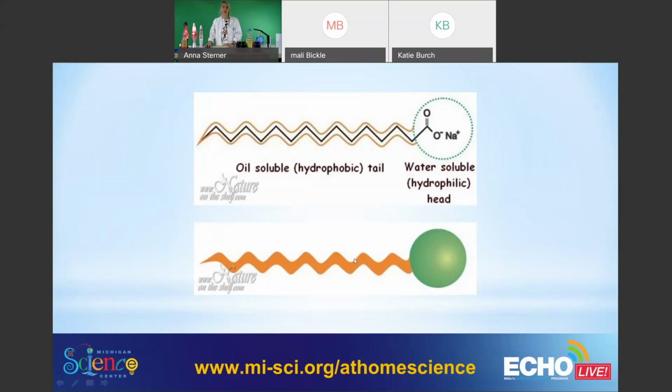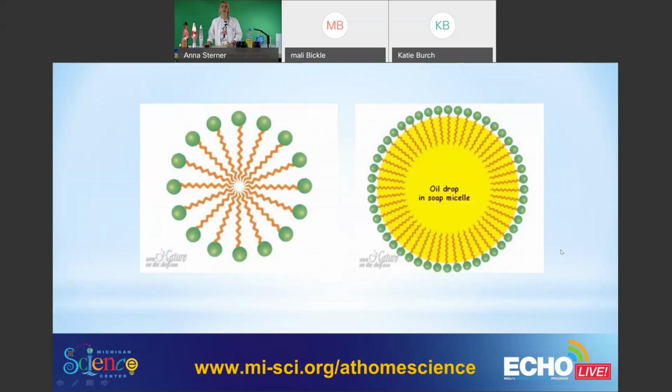On the end, though, we've got a hydrophobic tail. A hydrophobic tail does not have positive and negative ends, and so it does not want to be near water. It wants to be near the oil. If we were to put oil, water, and a surfactant all together, the surfactant molecules form these circles, which we call micelles. So they line up to form a barrier. And what they can do is trap tiny little droplets of oil inside these micelles and surround themselves with water, which makes it appear as if our water and oil are mixing together.